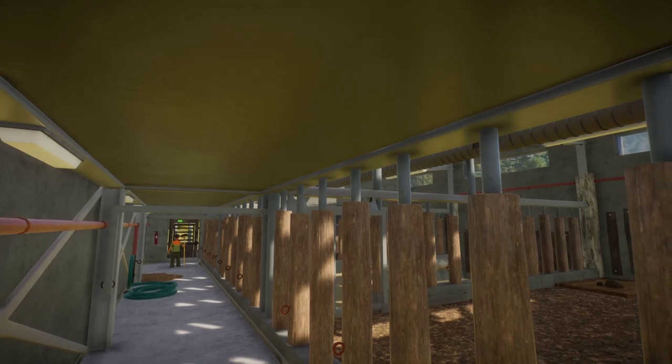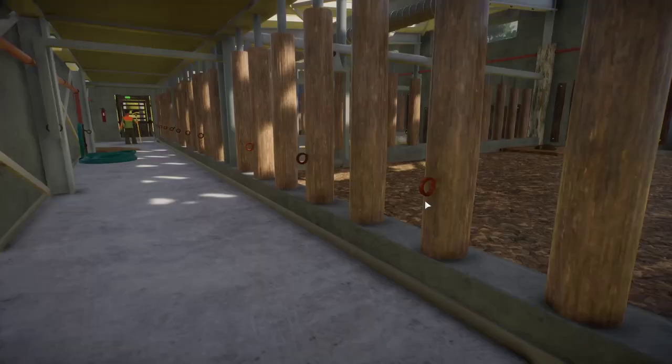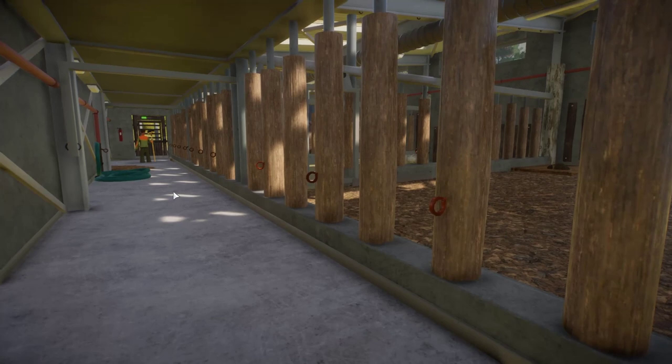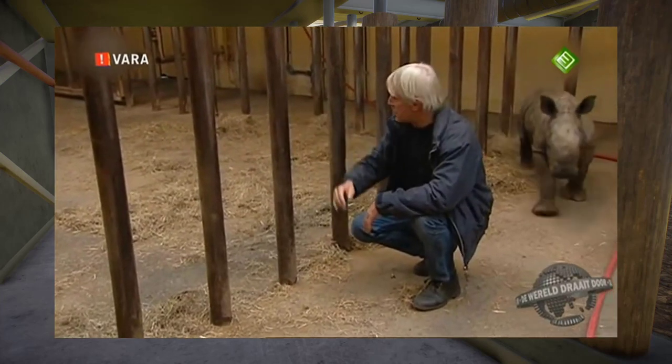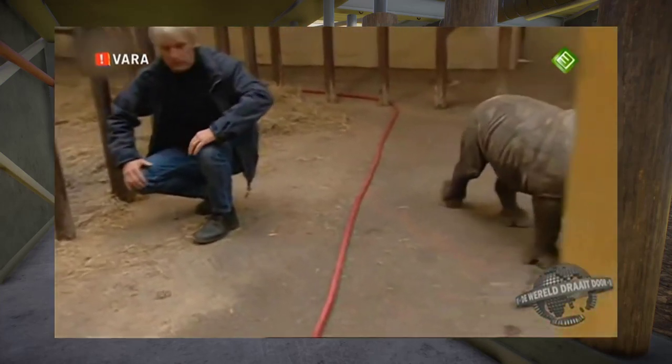What are those rings, Jurien? You can put a rope through it so that if there are any calves that are just born, they can't escape through the bars. It's a very nice detail. Yeah, that's of course one of my favorite videos from the stalls at the Beekse Bergen, Jacques Kaandorp sitting there explaining, talking about the little baby rhino. It's an all-time favorite, yeah.